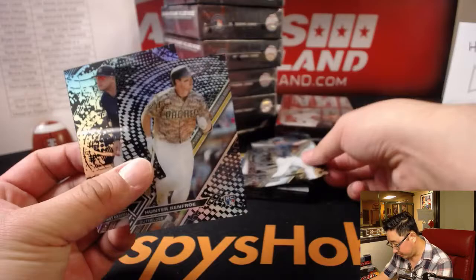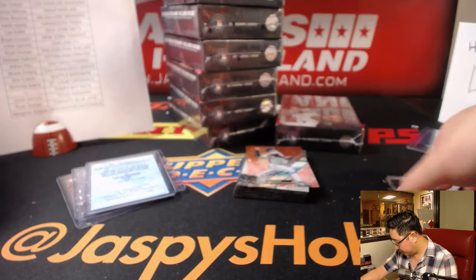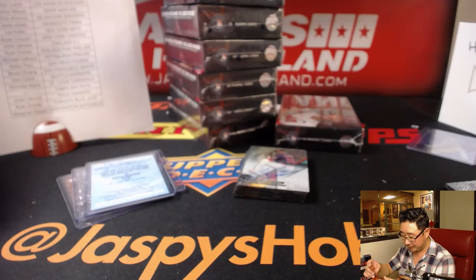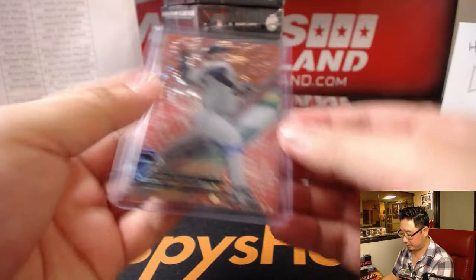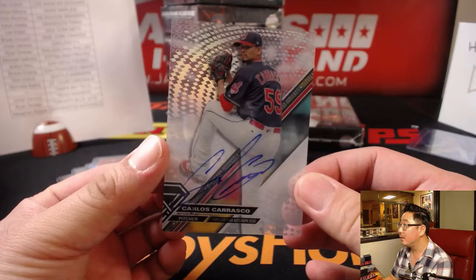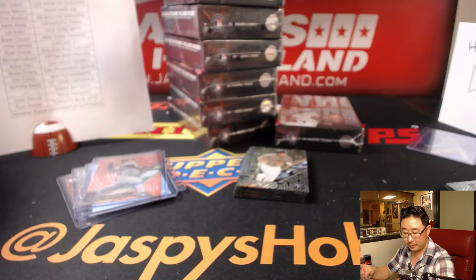Let's see, these are the different black-backed parallels. And looks like, yep, two more autographs, so three total in this box. Another Andy Pettitte for Brian and the Yankees. That's 24 out of 25. I believe this is what the Benintendi should look like. Nice. And for Mike and the Tribe, Carlos Carrasco autograph. Very cool. Another nice box.